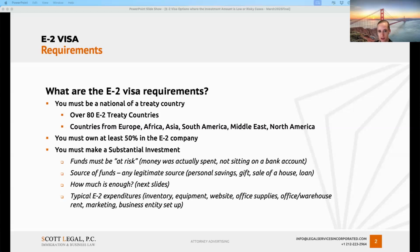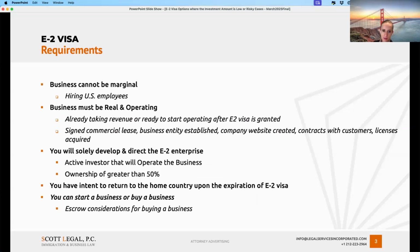Any office supplies, like office furniture. Then any money you pay for office or warehouse rent could be included. And also any money you pay for the business entity setup could be included as part of the E-2 investment. And also legal fees you pay for either the business entity setup or the immigration legal fees. So the next requirement for the E-2 is that the business cannot be marginal.